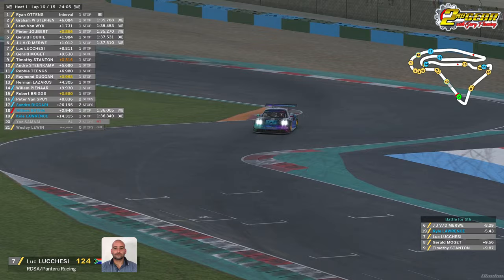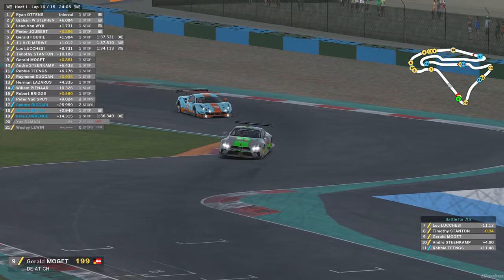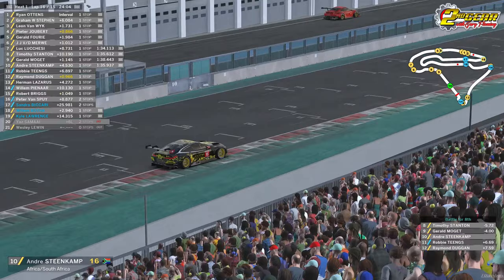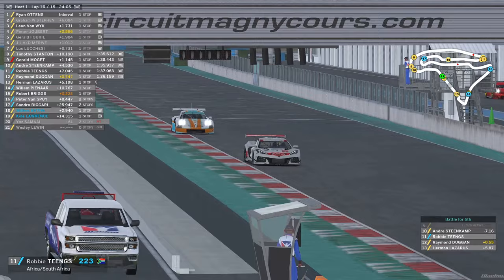He's made up massive positions now towards the end. Behind Luke Lucchesi will be, oh, Gerald Mosey just a bit too loud, and here comes Timothy Stanton. Timothy Stanton gets gifted an extra position, and he pops up and takes that one. Timothy Stanton ahead there on the last corner of Gerald Maget. Then we've got Andre Steenkamp, Robbie Teens, the next man that's going to come through. Remember, Robbie Teens is the leading grandmaster out there today, from Raymond Duggan.